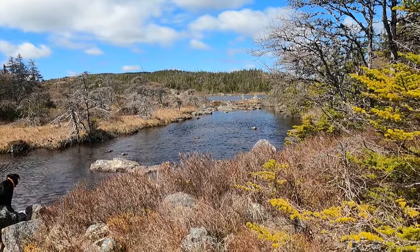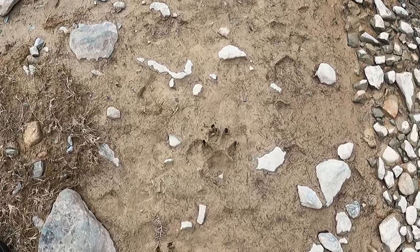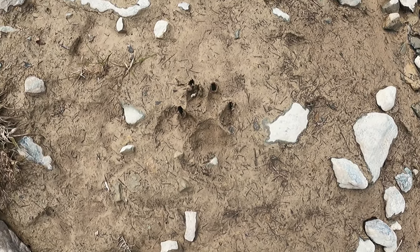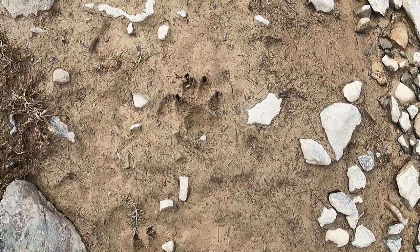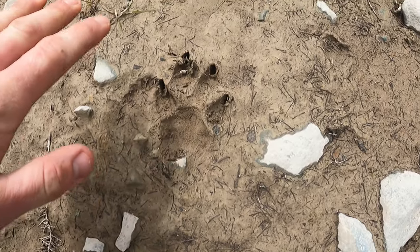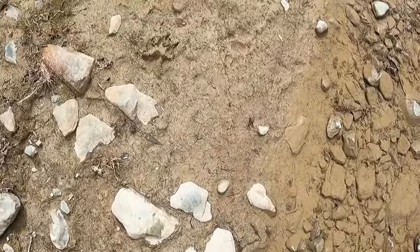Couple of ducks there in the brook, just spooked them off. Oh, got a decent size coyote track here. Not too long after I seen the caribou. So, the coyote tracks.